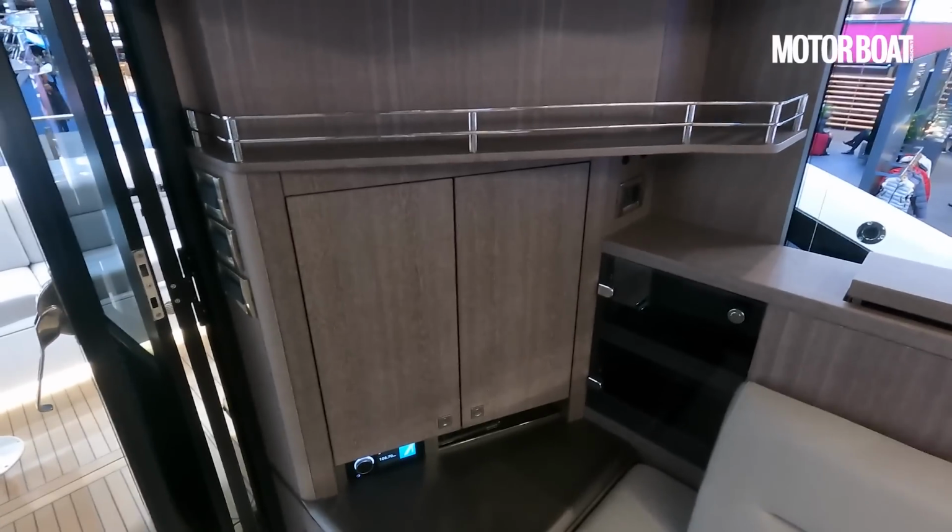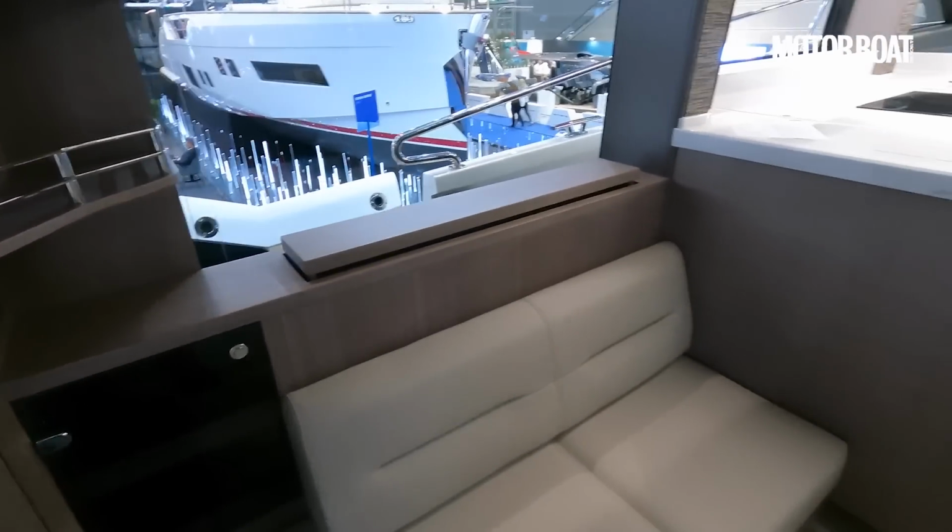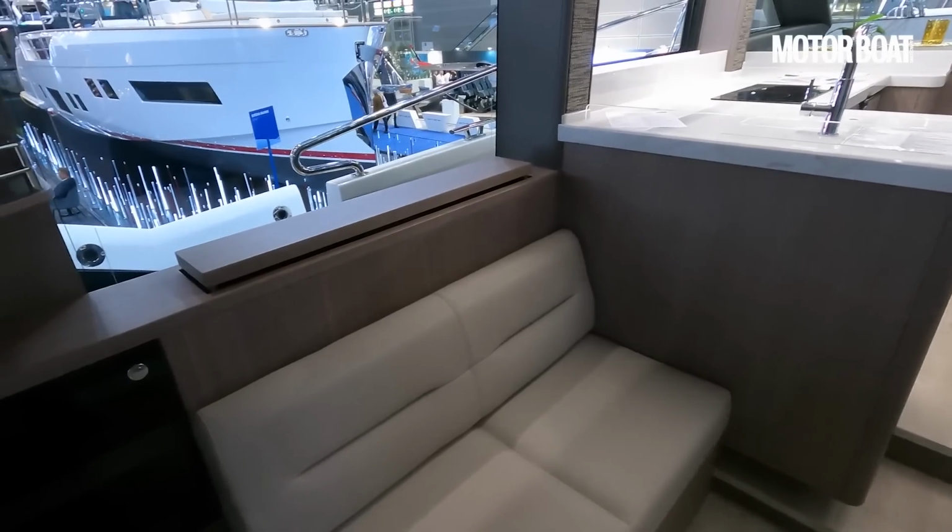Now, lots and lots of different colour options. They have huge variety. There are no less than 12 different woods you can specify on this boat, so you really can choose exactly the colour you want.